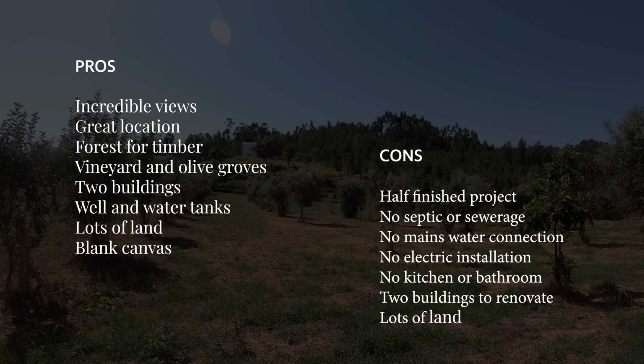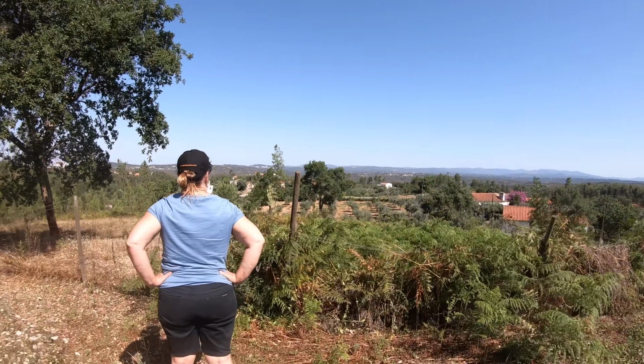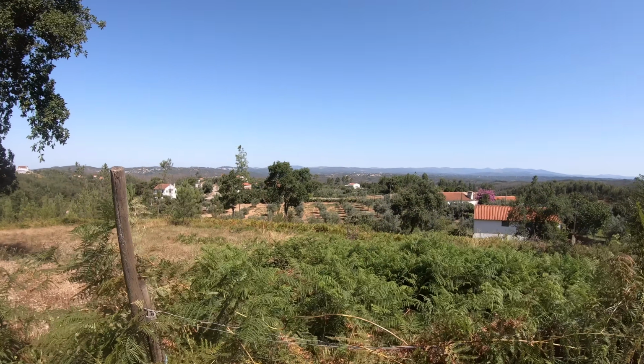And of course, the two buildings to renovate was also a pro and a con, as was the lots of land. Because as we were walking around, we were like, this is incredible. It was a beautiful day. It was very hot, about 33 degrees. And we were seeing all of these beautiful trees. It was so quiet and peaceful, walking through the vines, the olive groves, the fruit trees and all of that. Amazing. But we really had no idea of how much time, effort, money, work, labor would be required to manage all of this.